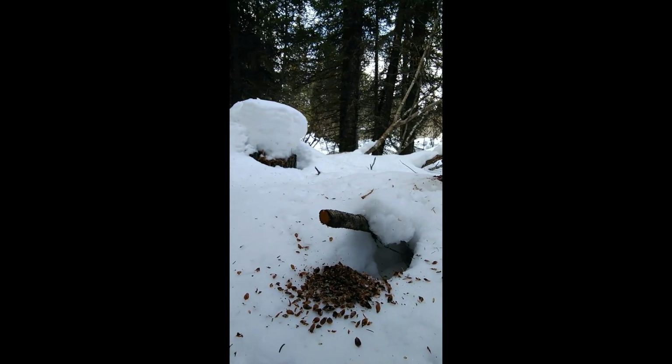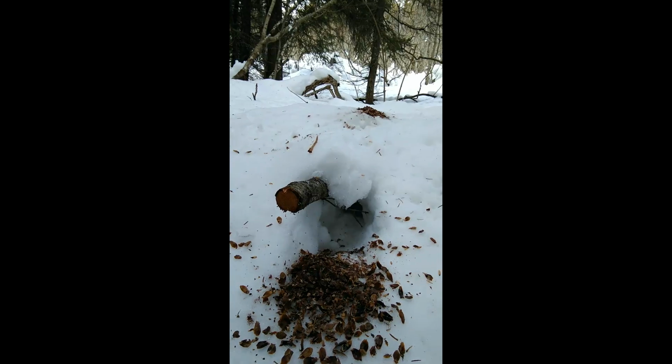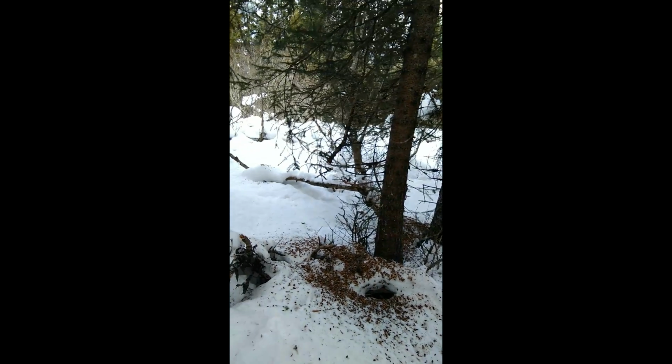So I'm going to show you a couple others that the squirrels have been using because maybe they have an easy way out. So this squirrel has a nice little tunnel it can disappear into if it feels threatened. And it appears there have been a couple other squirrels in this area kind of hanging out, eating.